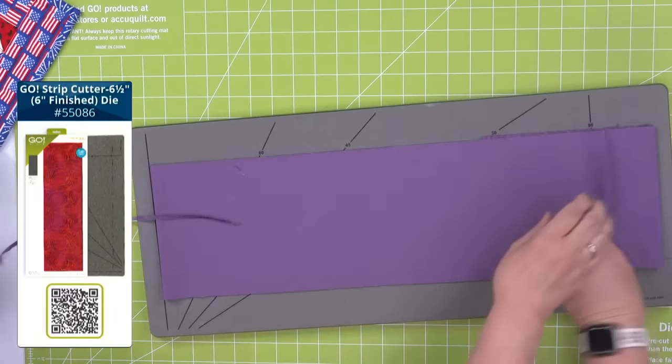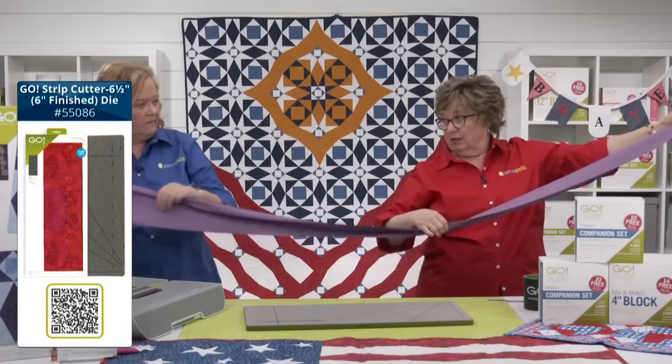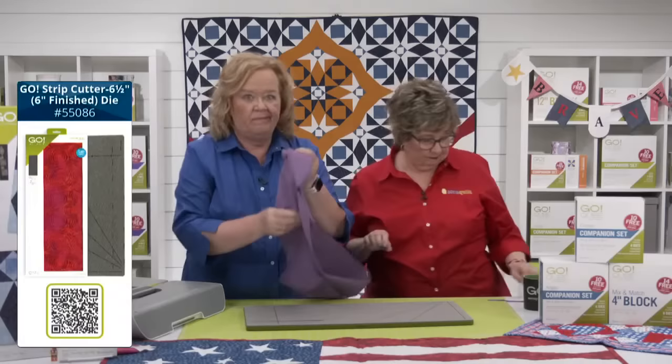Because what are we going to do with 4 yards of purple? I don't know, but we'll come up with something. You can always find a way to use it. Here, look how cool that is. That's a good length border. So okay. There we go. Strip dies.